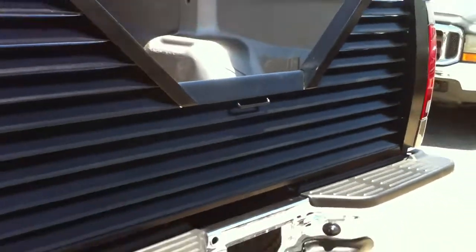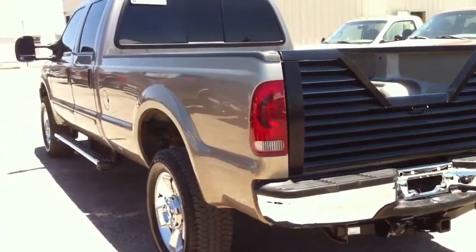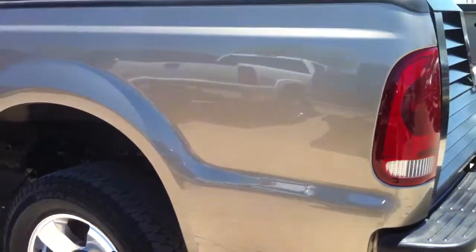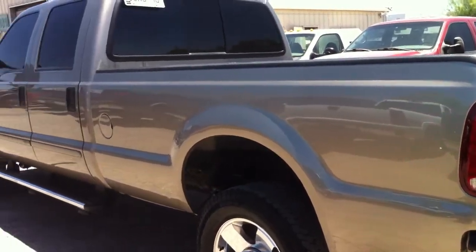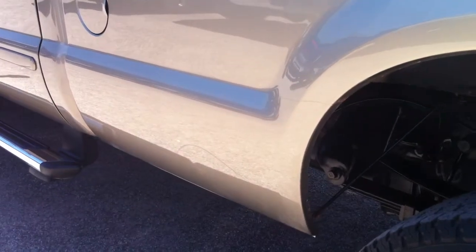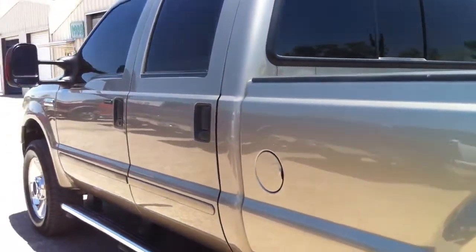It has a brand new spare, which we don't guarantee any of our vehicles will have. They usually steal the spare and the tools. It does have some scrapes down here behind the wheel, but again, those are in the clear coat, so they'd be easy to color sand out. Our detail shop just buffs, but they would color sand out. I see a couple right here and right here, but like I said, they're in the clear coat, not in the paint. So that'd be easy to remedy if you really needed to.